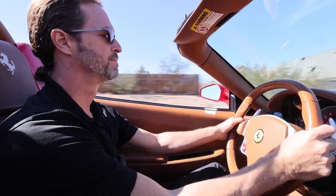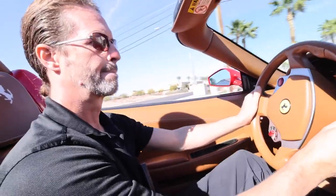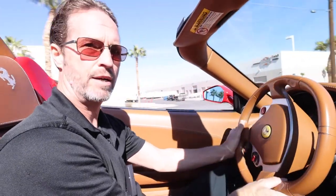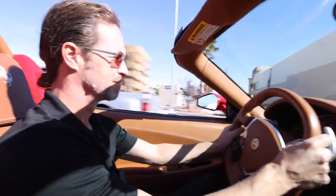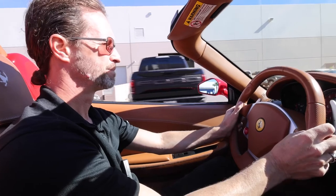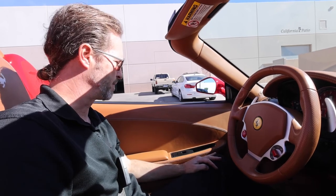Foot's back on the brake, right turn signal, downshift into 3 and 2. Still in second gear, right turn signal's back on. Still in second gear, shift it down into 1. No surprises here, folks. It's a Ferrari that does everything a Ferrari's supposed to do.